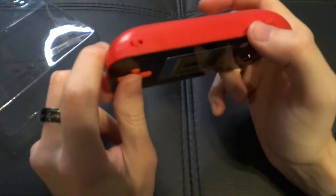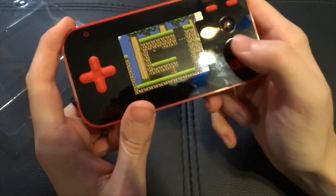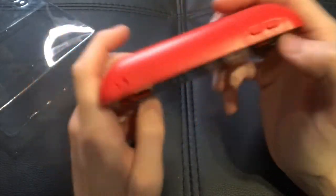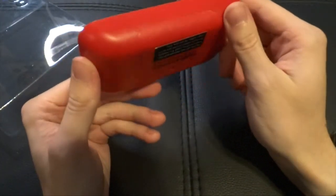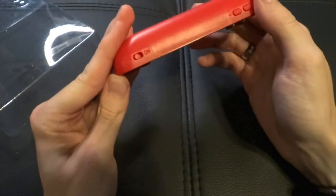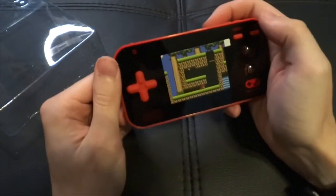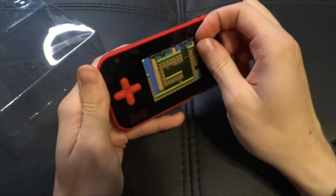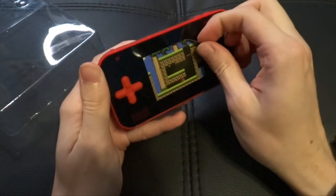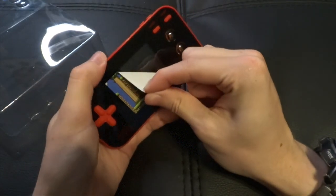Feels like the same cheap plastic this whole thing's made out of, whereas these buttons are rubberized, this is rubberized, these are just actual plastic, and everything else is a cheap material. Volume buttons, which is also that rubber. I thought there was a headset plug somewhere on here, but I can't find it now, so I guess there's no headset compatibility.